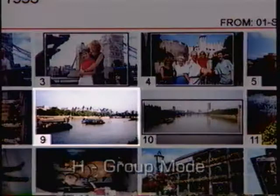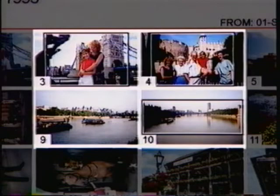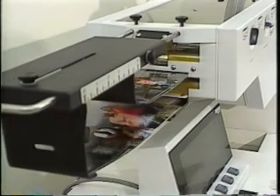H, or group mode, uses the entire negative. Classic and panoramic modes use a portion of the negative. The box on the index print shows which part of the negative will be printed. So what happens if your customer wants a classic mode shot to be reprinted in panoramic mode? Any certified photo finisher can handle this change with ease.